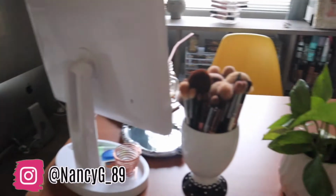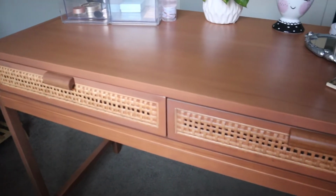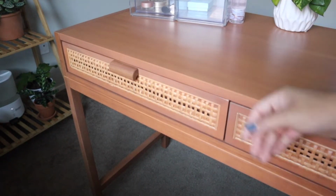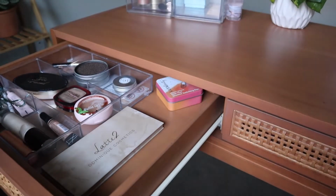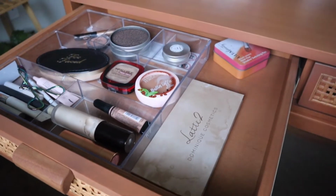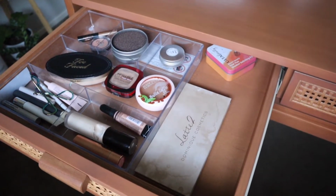But anywho, let's get into the makeup drawer. I'm just super excited, so I'm showing you guys the front of the desk. This is what the drawers look like, and this one here is my makeup drawer. I kept it on the same side just because I'm used to it. But there she is, and I like how we have all this natural lighting coming in, so it works out perfectly.